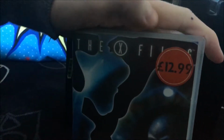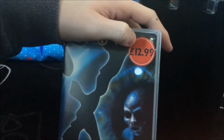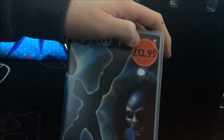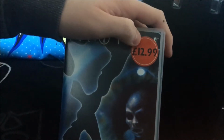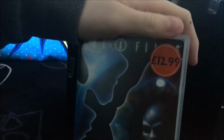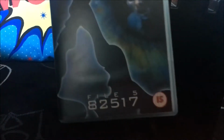Final video in the box is 82517, which is basically about smuggling aliens on trains, and this is actually a follow-up to Abduction, because it relates back to Scully's abduction and what really happened to her. An old $12.99 sticker, which I know is not an HMV price sticker, but if anybody can tell me which shop that price sticker belongs to, I'd be really happy.